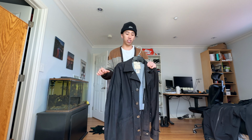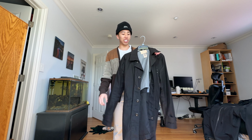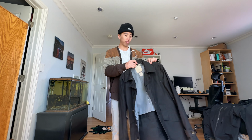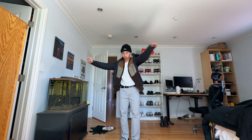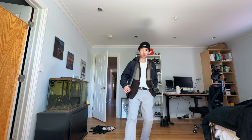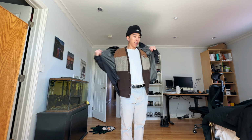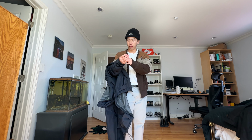My girlfriend doesn't like this kind of coat. It's anything that reminds her of Japanese style, she doesn't like. She likes more of the sporty, outdoorsy type, but you can always button this and zip it up.